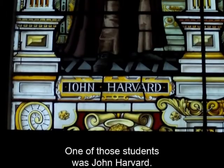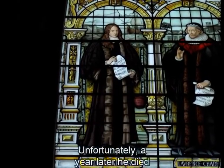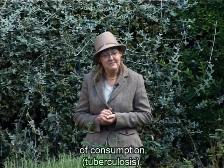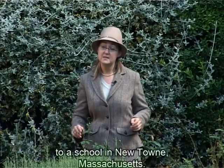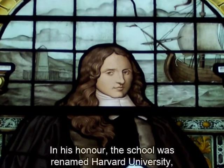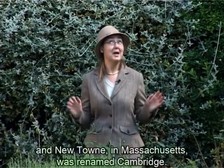One of those students was John Harvard. He emigrated in 1637. Unfortunately, a year later, he died of consumption. He left money and his collection of books to a school in Newtown, Massachusetts. In his honour, the school was renamed Harvard University, and Newtown in Massachusetts was renamed Cambridge. How original!